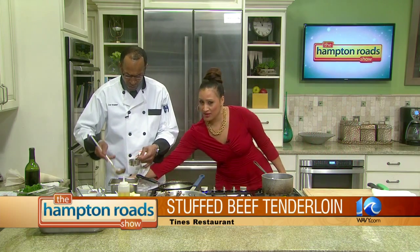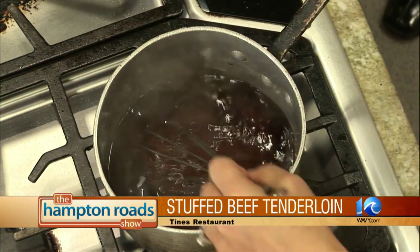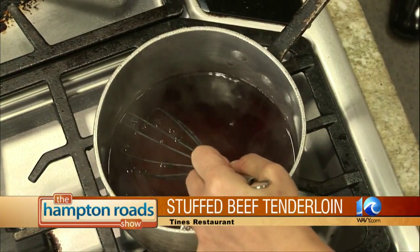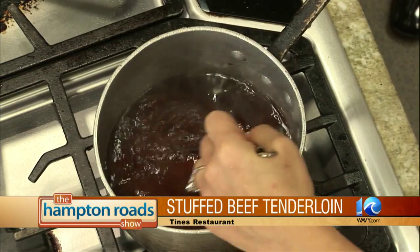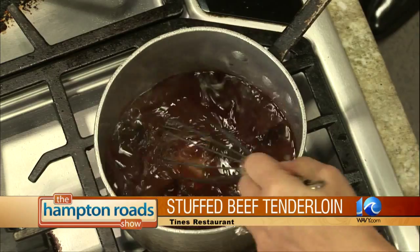Are we whisking this? Do you need me to? Yeah, we can whisk that a little bit. We're going to add equal parts of that in there. We also come back with a little currant jelly. Currant jelly is something you don't hear a bunch of people use. It's a currant jelly, a very, very sweet jelly, red currant jelly. Smell that wine coming out.